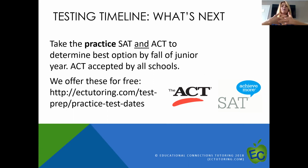Now, we can also compare their practice SAT, their PSAT, to an ACT. It's not a direct correlation, but if kids are really unwilling to take another SAT or a practice test, then we can do that as well. But it's always really important for kids to figure out which tests they want to take early on, because the ACT now is accepted by all schools, and in fact, more kids take the ACT than the SAT.